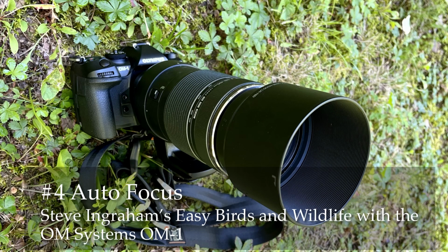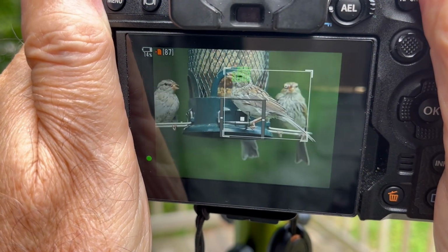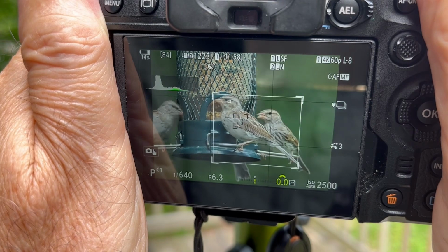The key feature of the OM-1 that makes it such a great camera for Steve Ingram's easy bird and wildlife photography is, of course, the subject detection, auto-tracking, autofocus. The OM-1 will auto-detect birds, dogs and cats, even cars, trains, and planes. And whichever you have it set to, it works amazingly well.